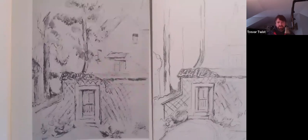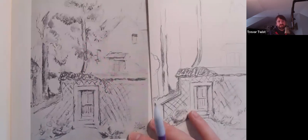Grace, thank you so much for that watercolor photo. Really made a big difference.